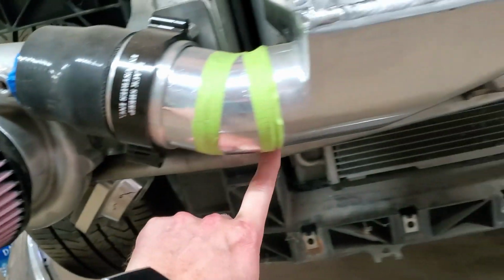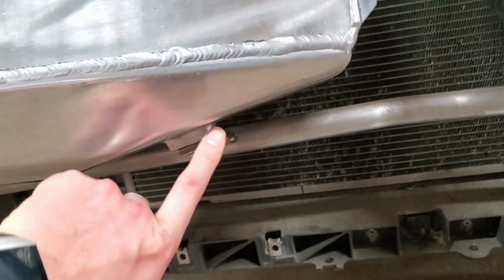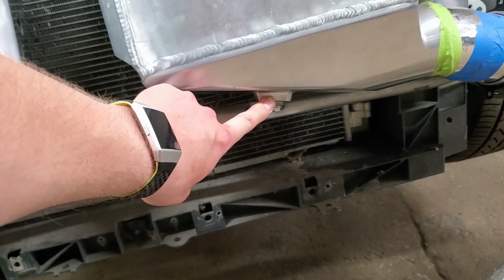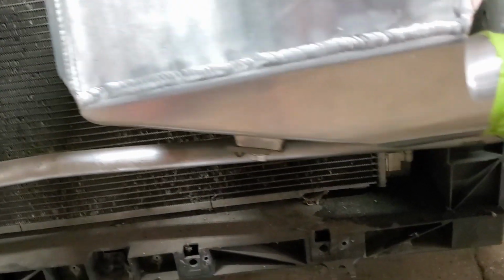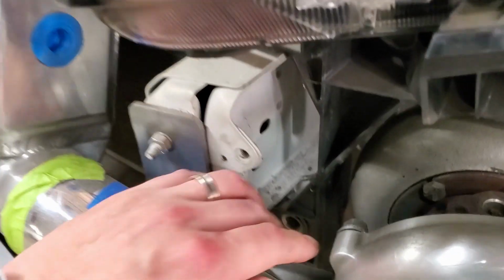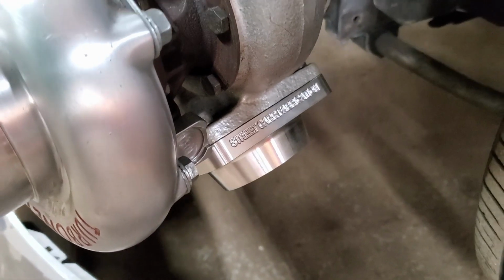But anyways, this bar right here is the mount for the air to water coolers. Fastens right there. And then on this other side, same deal. Streetcar Fabrication.